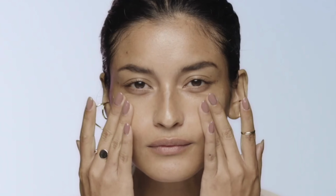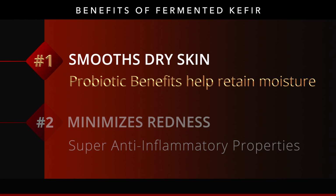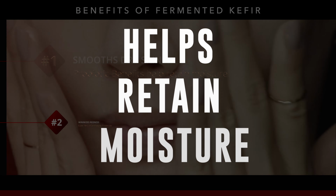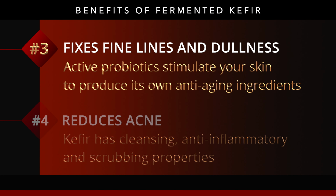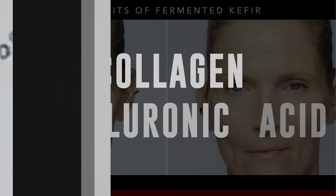If you're not familiar with kefir, I'm just gonna give you a quick rundown of the skin benefits that you get. Number 1, it smooths dry skin. So this probiotic technology actually helps the skin retain the moisture. Number 2, it minimizes redness or rosacea. Number 3, it fixes fine lines and dullness with its active prebiotics that actually stimulate your skin to produce its own anti-aging ingredients, including collagen and hyaluronic acid, as well as antioxidants.